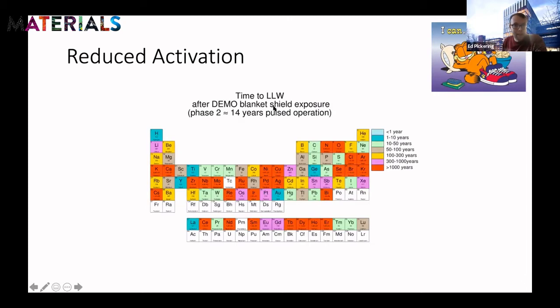If we go to a different region, the blanket shield that's behind the first wall, then maybe there is less activation, but there are still certain elements we need to avoid, and there are certain elements that we like. For instance, tungsten, which we do use in the divertor, as we'll discuss in a second, is an element that decays to a safe level in not very long time. So that's a good element to use.